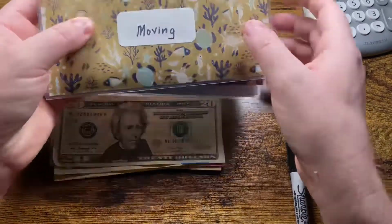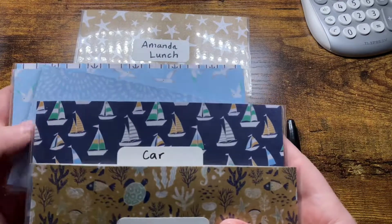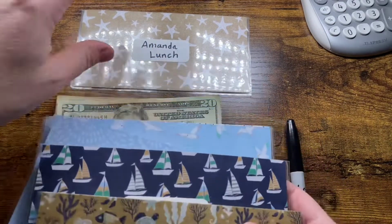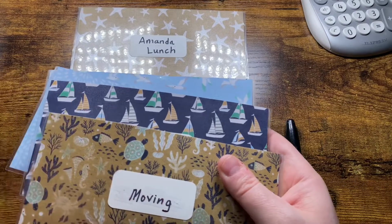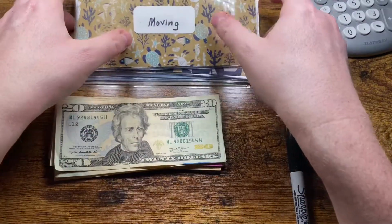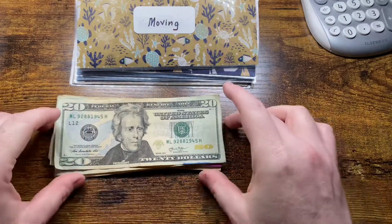As normal, we just have a few envelopes that we're stuffing right now. I'm still trying to get a video put together that will go over why we have these envelopes and why we do not have others that you were used to seeing. And so I will get that together and out as soon as I can.